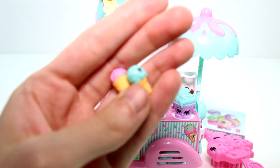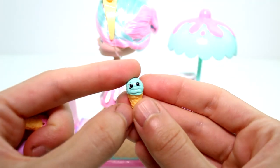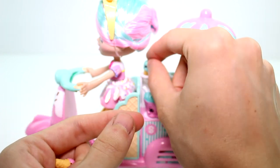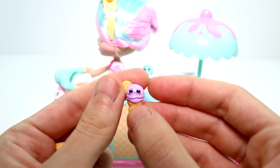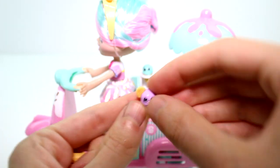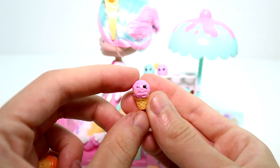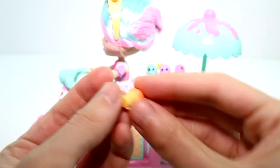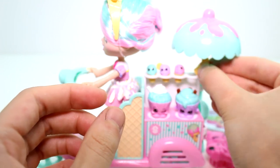So let me try to focus on these mini, mini ice creams. First one we have is this cute mini minty ice cream. Oh my gosh, this is my favorite. And then they just pop right into those slots. And then we have this purple, like cotton candy, maybe flavored one with like a garnish. Oh my gosh. And then we have a strawberry flavored one. God, these are so cute. And then we have like an orange sherbet flavored one. And they all have little different faces.